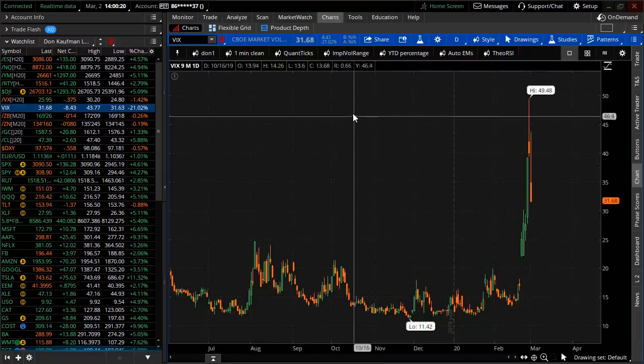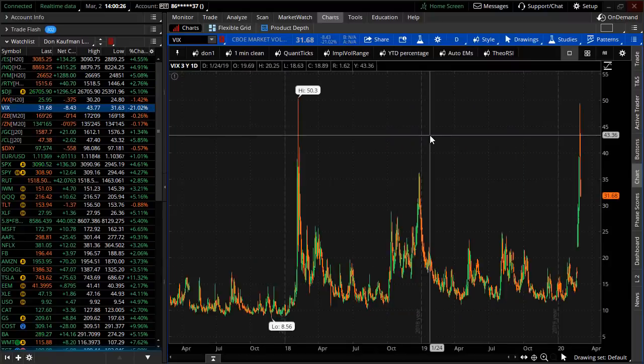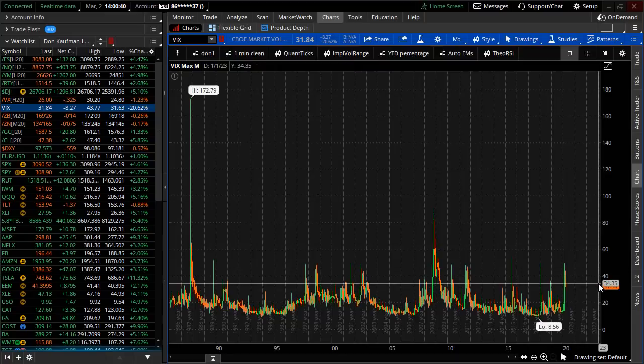We could point out the VIX. If you take a quick glance at the VIX, the VIX is down some 21%. That's all fine and dandy, but take a look at where the VIX happens to be. You realize the volatility index is still at one of its highest levels over the last 3 years. In fact, I'll maximize it here to the entire VIX chart, all the way back to the inception of the VIX, and we closed the VIX at about 32 today.